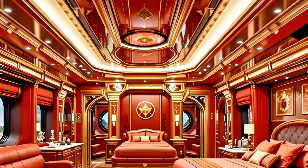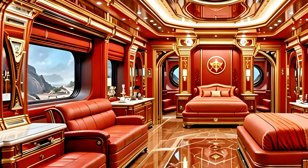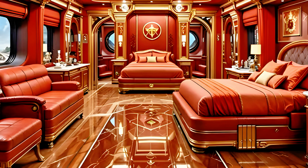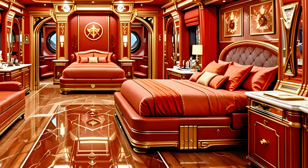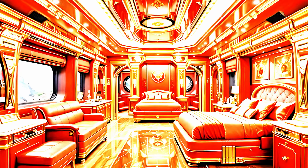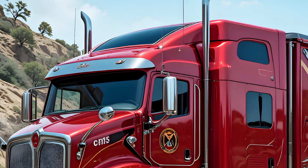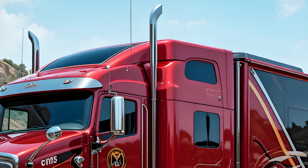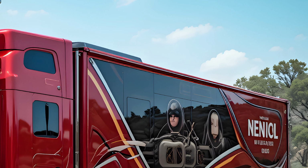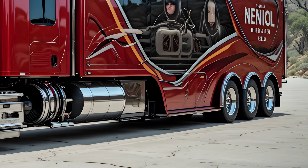The bedroom is perhaps the most luxurious part of the W900's interior. A king-size memory foam mattress sits at the center, flanked by floating nightstands, soft reading lights, and embedded USB charging points. Built-in cabinets, a secondary flat-screen TV, and underbed storage make it as functional as it is beautiful. Overhead, a skylight lets you stargaze from your pillow, or close it with a single tap on the control panel.